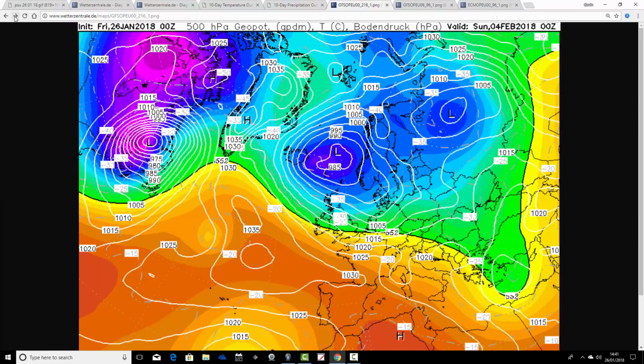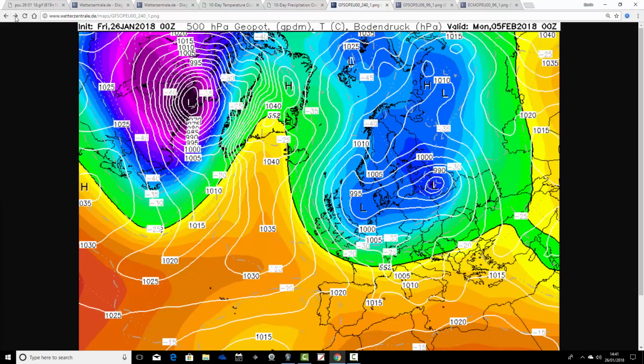But then we go up towards day 10. This is Sunday the 4th of February, where we're starting to bring colder air back in from the northwest again. And this is day 10, which is Monday the 5th of February. By then, we've got quite a blocking feature starting to set up in the Atlantic. We saw it on the height anomaly flow charts. The ridge is building from the Atlantic and going up towards Greenland, with the trough plunging southwards. That's opening the door to those really cold northerly winds.